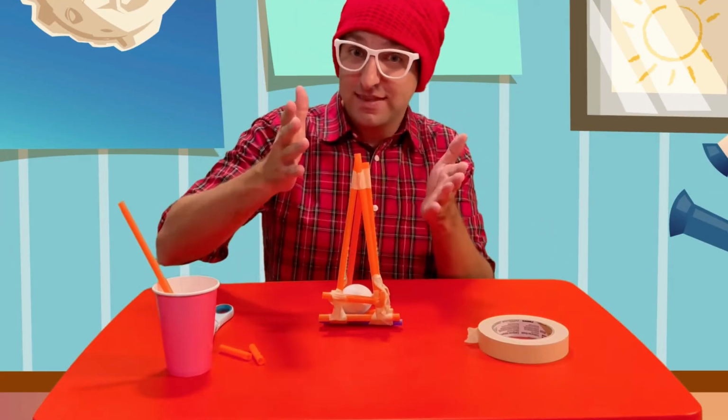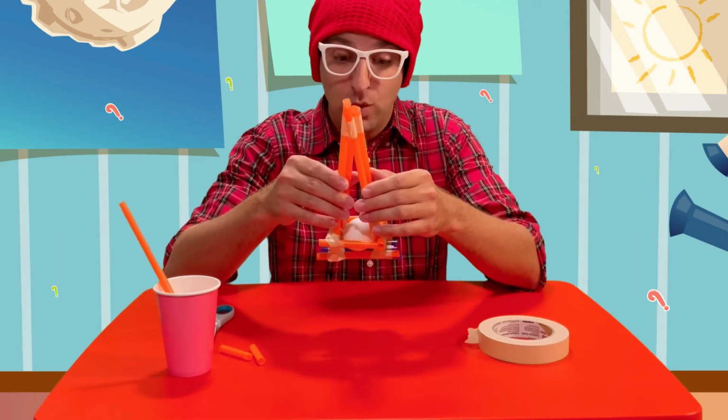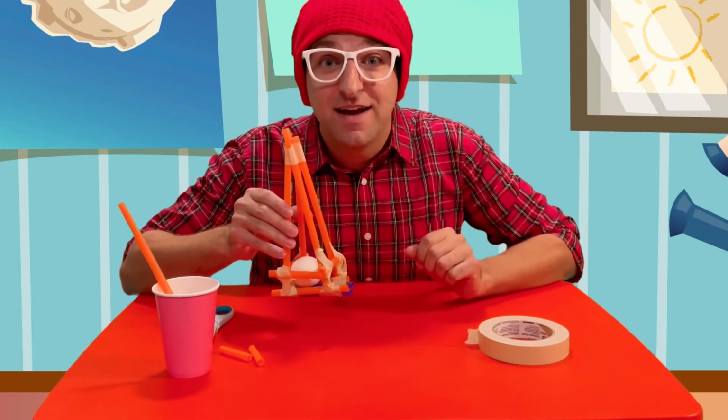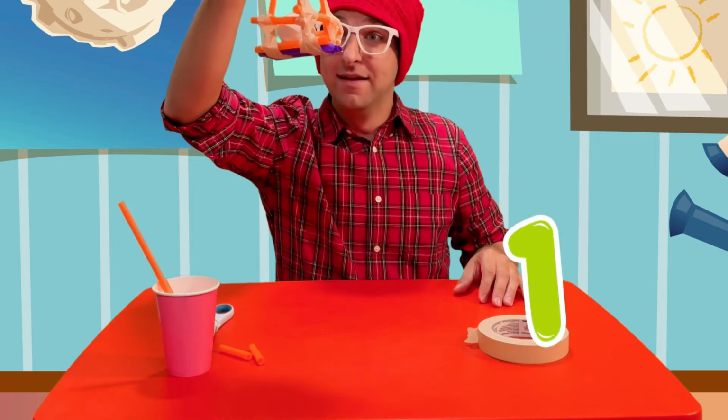Now, what do you think will happen when we drop our egg in the container this time? Will it break, going all over the table? Or will the egg land safe and sound? Let's find out. 3, 2, 1.